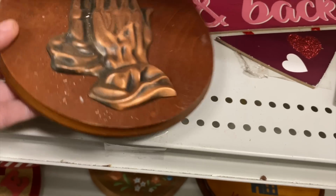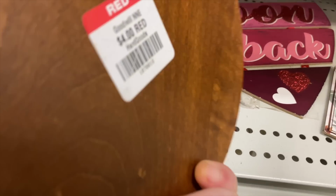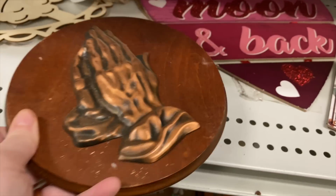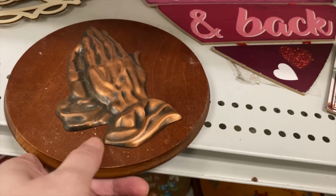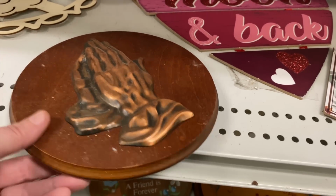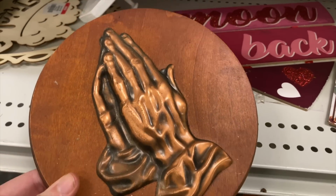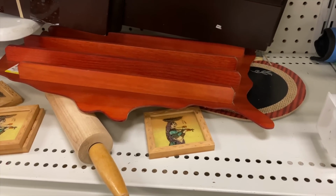We get these praying hands now, the copper praying hands on the wood. $4 on that. Those are really nice. I think that'll clean up. I think it's just a little soap residue or something like that. So I'm assuming a lot of that stuff came from that same home. Don't you guys think?